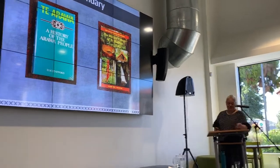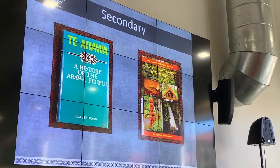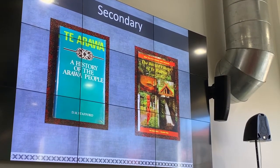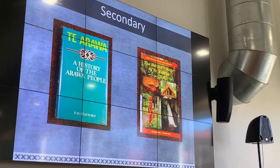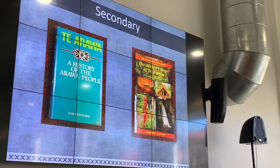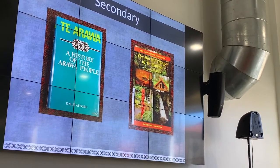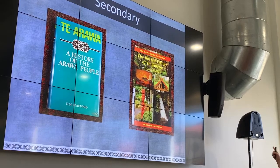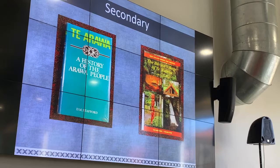So, secondary material sources. The majority of our heritage collections are made up of secondary sources. Researchers use our primary sources to provide evidence about how and why local events happened, as in these two books, one written by Don Stafford, by Gordon L., about Rotorua and its people.